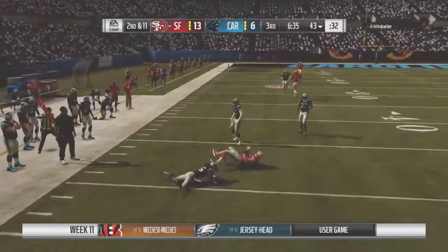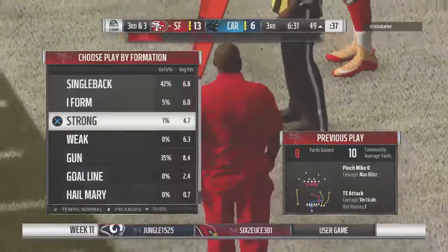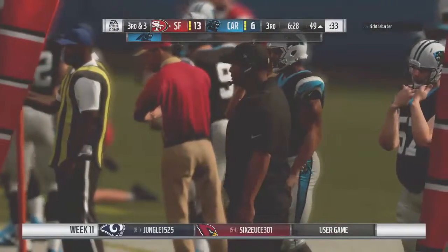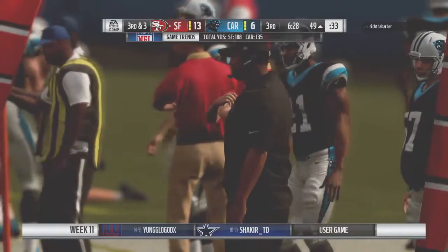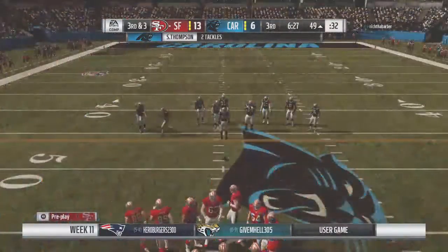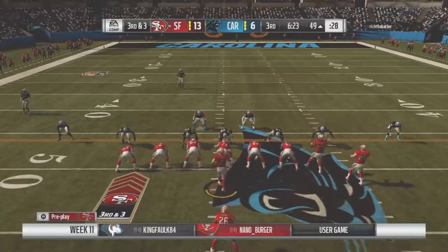The tight end Kittle has it on the left side. And he'll get it into enemy territory just across midfield at the 49. 8 yards on the completion, but now they face 3rd down. The Niners on 3rd down. 0 for 3 to this point. They could use a conversion. Here it's 3rd and 3.